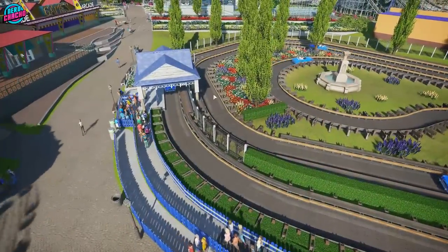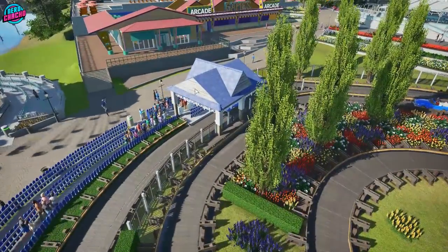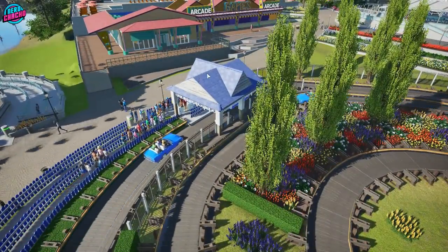I've also recolored the station for the car ride. It feels like that would be a thing. They would make the effort to actually colour this now. They wouldn't maintain the existing colour scheme.